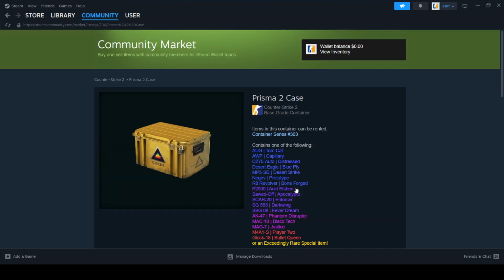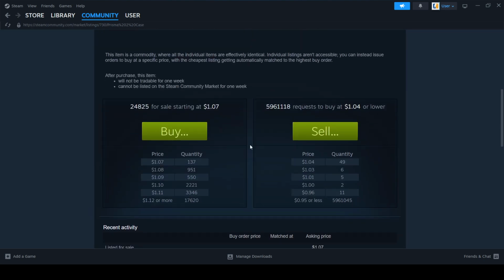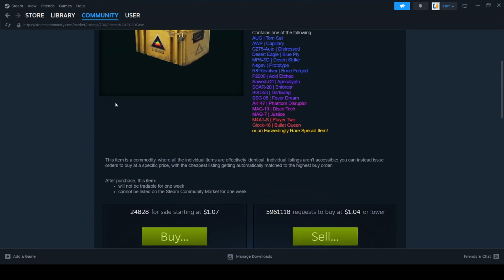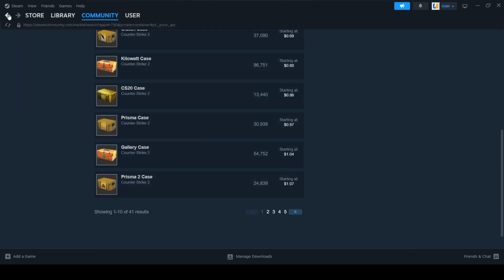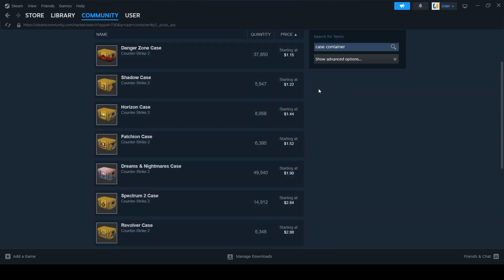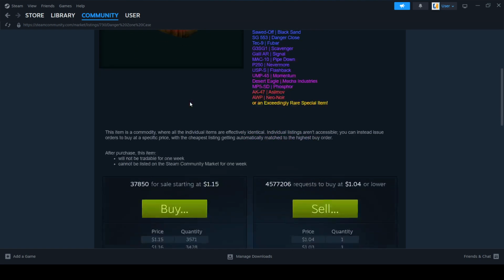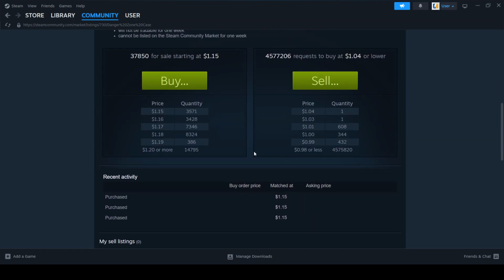Again, the Prisma 2s, I think we can expect to see these climb up into $1.08 within the next few days if these get bought up and nobody continues to bolster the market at this price, which somebody is right now currently. So can't guarantee that, but you never know. These cases get bought up by the thousands per day, so this is all changing every single day, and that's why you guys got to come back and see what's going on in the market each and every day.